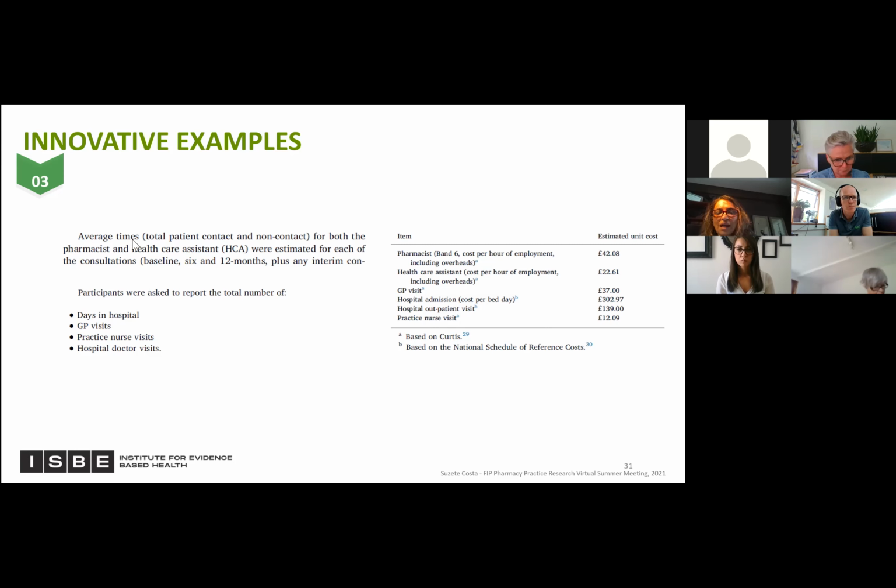And these are these kind of things, but also days in hospital. You would ask the patients very often to report, in the last 6 months, how many times were you at the hospital? Did you stay at the hospital? So you would collect information on the days, the GP visits, the nurse, the hospital doctor, and there could be other things in here. But this is the consumption of resources.